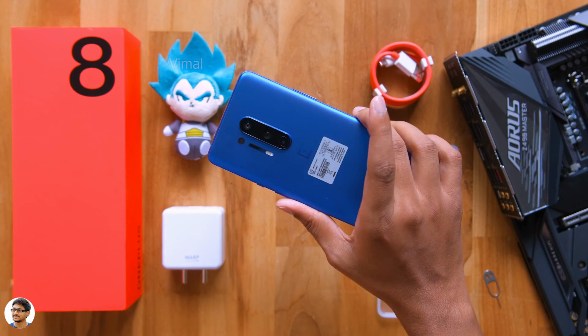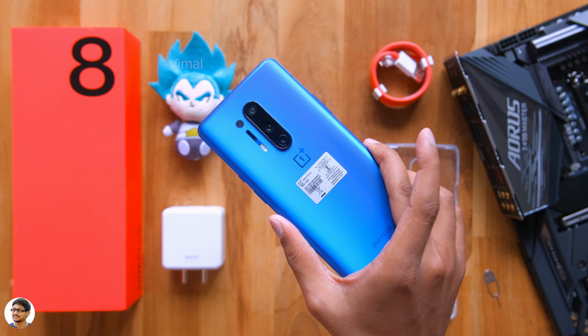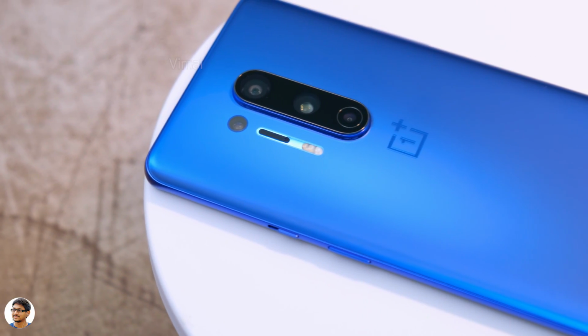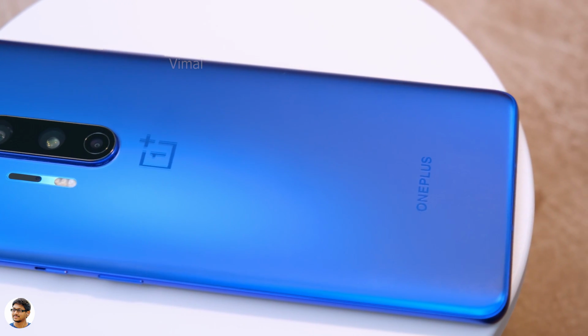Along with that, the phone also has other features like Wi-Fi 6 support, NFC, stereo speakers powered by Dolby Atmos, and is also IP68 water resistant. Awesome, right? It's like a complete feature-packed flagship phone from OnePlus.